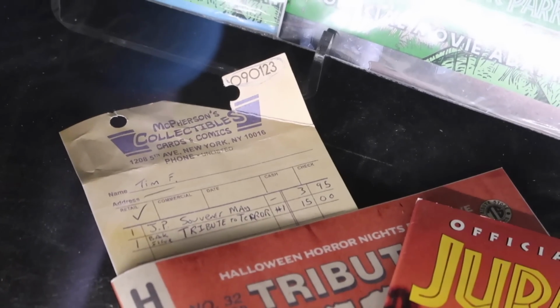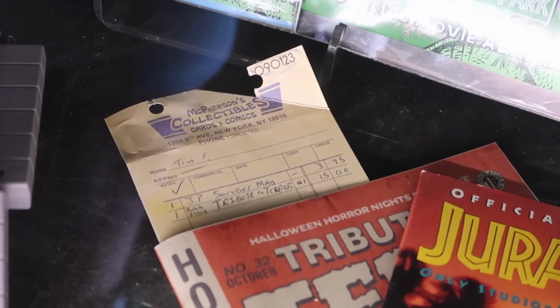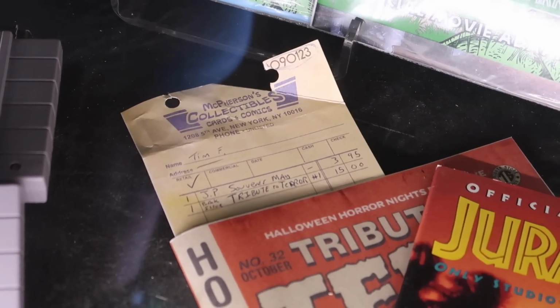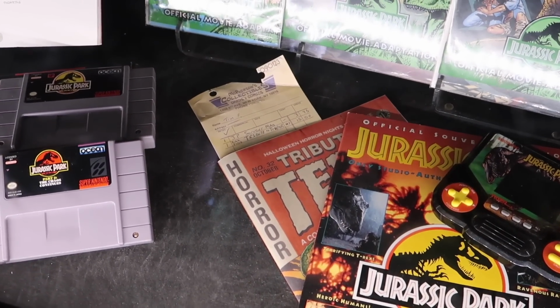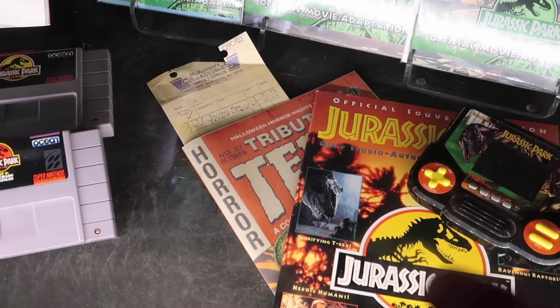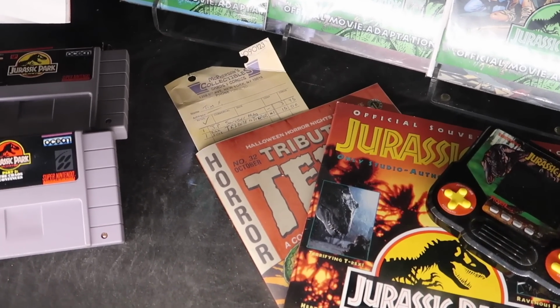It says 1 JP Souvenir Mag, so the Jurassic Park Souvenir Magazine, $3.95. 1 back issue, Tribute to Terror number 1, $15. What does it all mean? Based on some pretty strong evidence, we are speculating that maybe the Halloween Horror Nights tribute store this year might be in New York, rather than this location that we're in right now, which is the new tribute store.